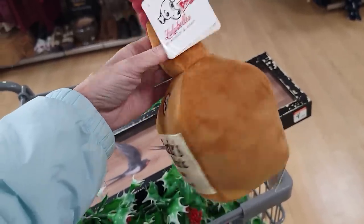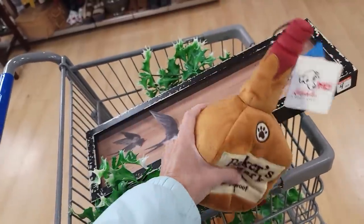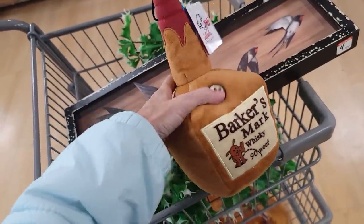I have to get a little something for Daisy. Does it squeak? Does it squeak somewhere? It's got a squeak. It's got a squeak somewhere.